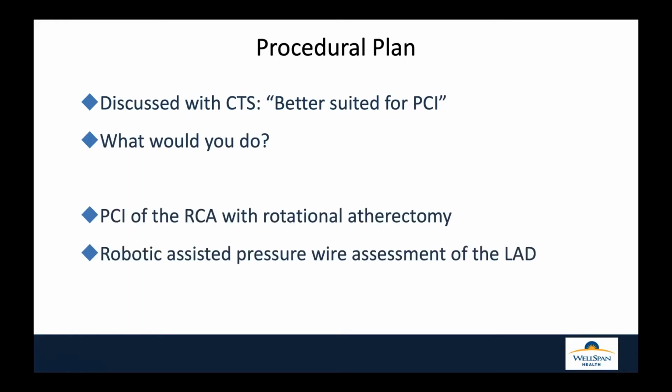So we thought, looking at it just out of the gate, we didn't want to regret not doing rotational atherectomy, particularly for the ostial RCA. So we're obviously going to treat that with rotational atherectomy. We also thought we'd do a physiologic assessment of the LAD, given that territory there.